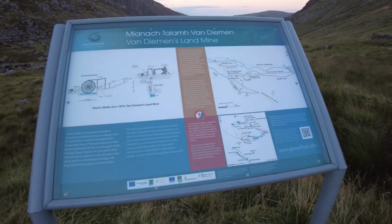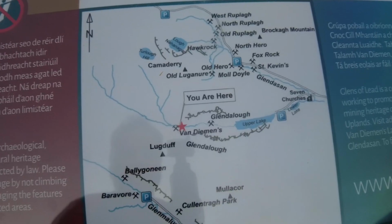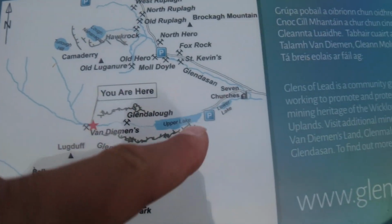And just a little bit further from the top bridge where I've just crossed is Van Diemen's landmine. Some information about it here. You can pause it and read in your own time. I am here where the red star is, and I've got to go all the way back to where the peace sign is, the car park.